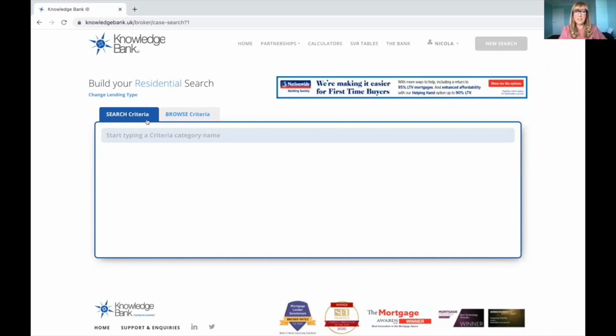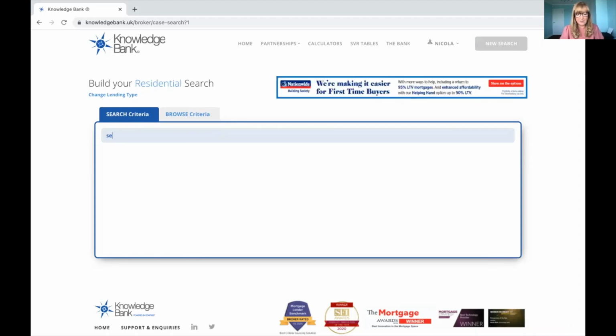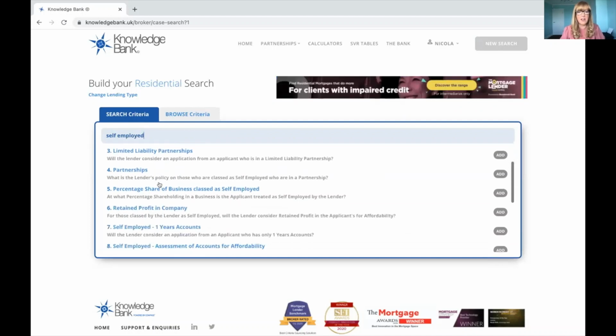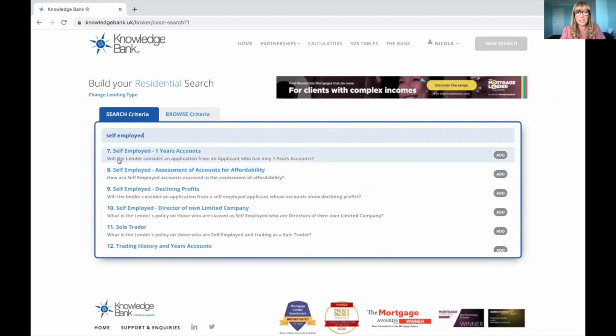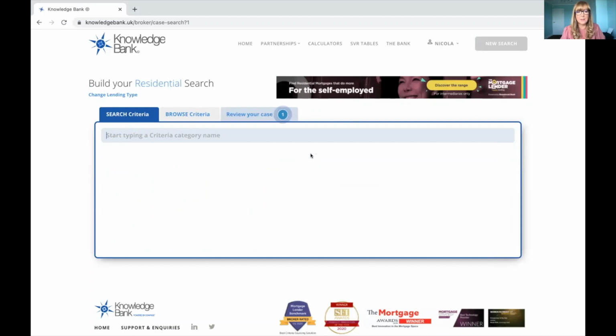Well, the first option is to go on Knowledge Bank, because it's going to save you so much time. So let's have a look at that. Let's put those things in. If we put in self-employed, you can see lots and lots of different categories that come up. But let's look at this one, self-employed, 1 year's accounts. The question that we're asking of the lender: will the lender consider an application from an applicant who only has 1 year accounts? So let's pop that in there.